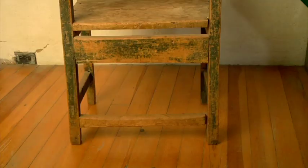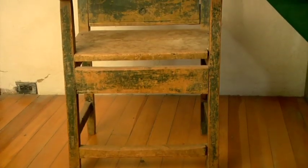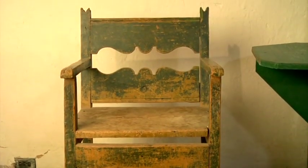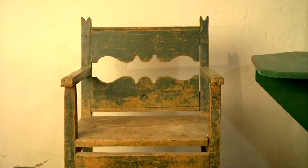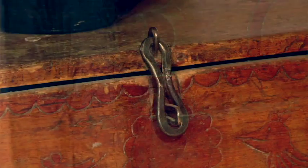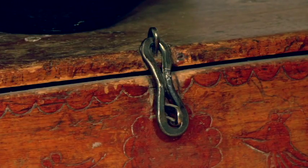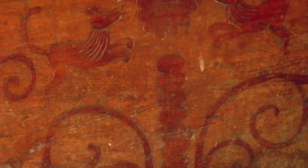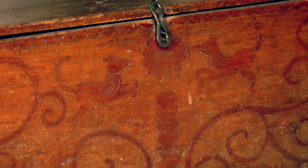This chair is referred to as in the Peñasco style, named for the village south of Taos, where this sort of style was used, and it's characterized by that cutout shape in the back. This is a 6-board chest with dovetail corners, wrought iron hardware, including the hinges and latch, and on the front face is a vine design in red stain with 2 small lions of Castile.